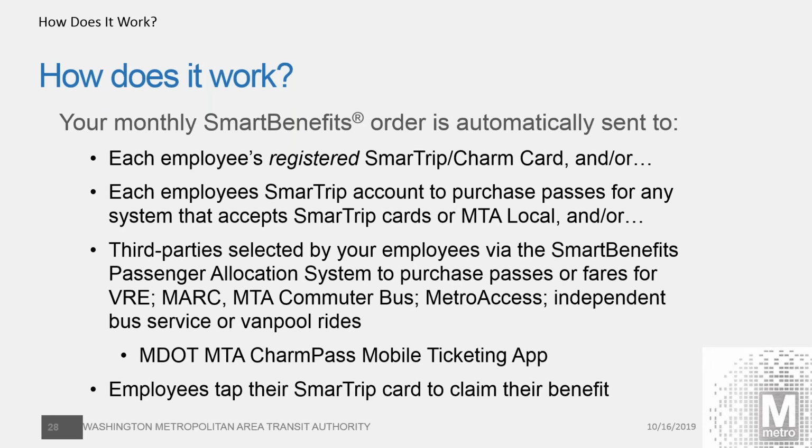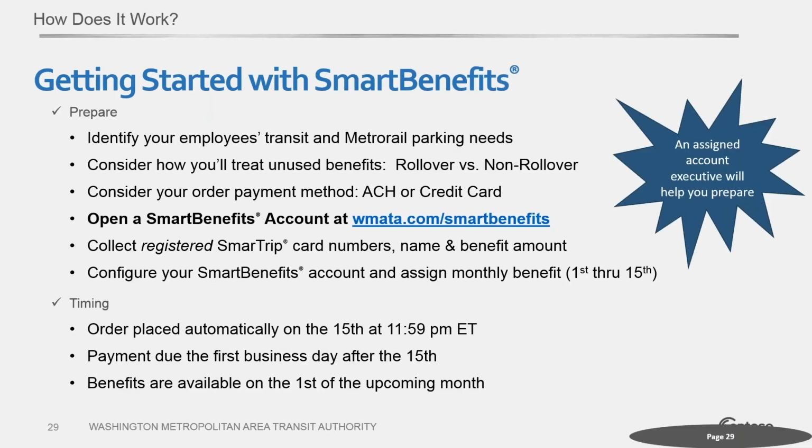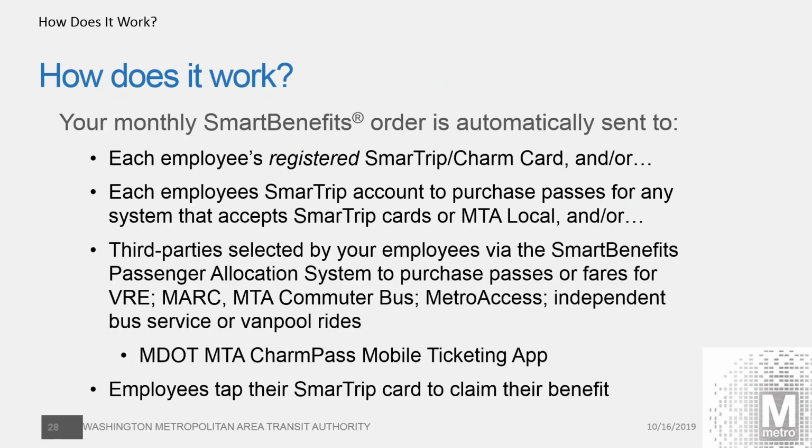Each employee's SmarTrip account, the money will go to for those who are buying passes like the MTA local passes or for any of the Metro passes that we have. Also, the monthly Smart Benefits money will go to third party vendors that the employees choose, the ones who are riding MARC train, MTA commuter bus, MetroAccess, and all of those that we talked about in the previous slide. And again, the CharmPass mobile app. All right, we can go to the next one.